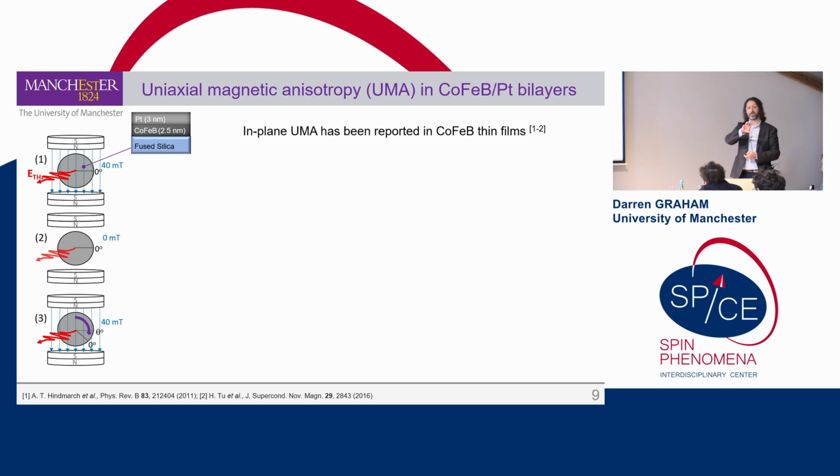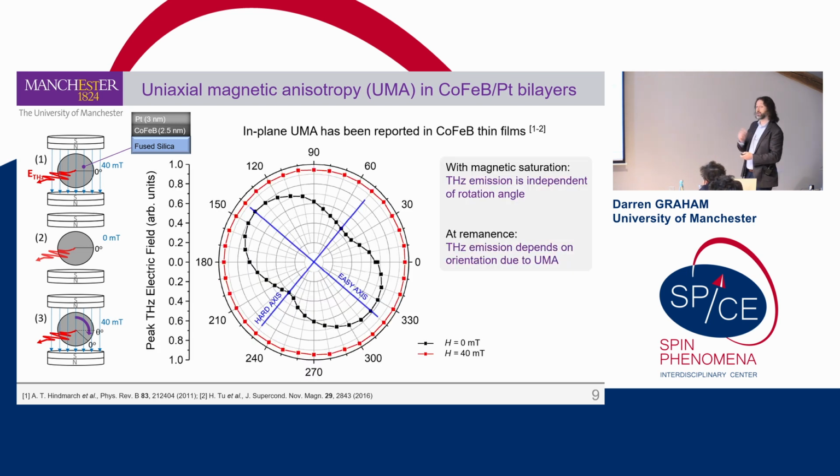And then we rotated the sample azimuthally and repeated the process, applying the saturated field and removing back to remnant. Okay? And we did that in 10-degree steps over the full 360 degree rotation of our emitter. And under magnetic saturation, you see what you'd all expect.